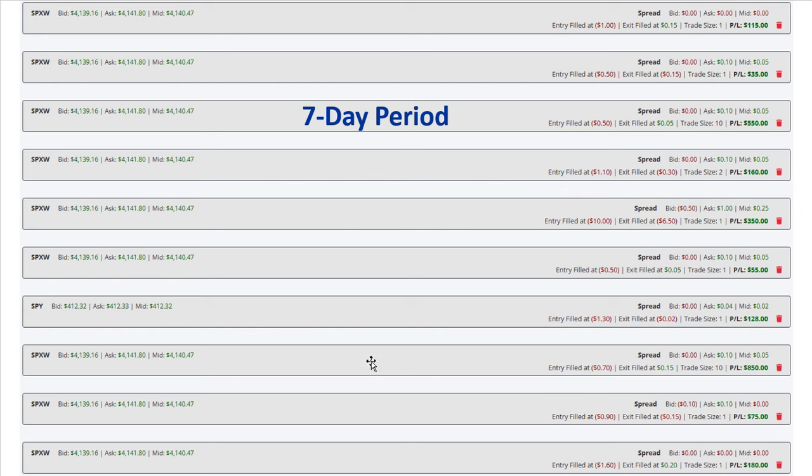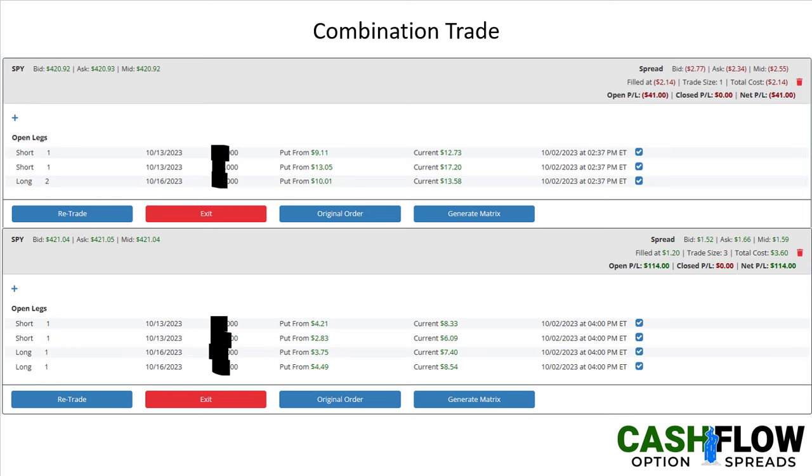And again, with SPX, it's a larger value. It's 10 times the size of SPY. So for example, this $850 gain would be equivalent to an $85 win in SPY. So they're not huge, but you'll notice that just because of how things worked out that particular week, every single trade was profitable.